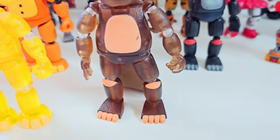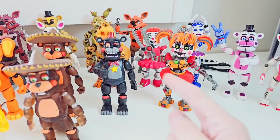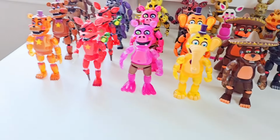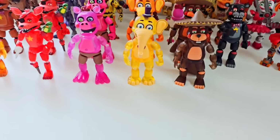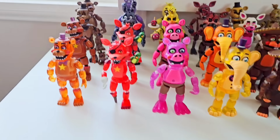glow-in-the-dark El Chip. Yeah, the two best figures of the last wave, Scrap Baby and Lefty, didn't even get glow-in-the-dark versions. That's why I hate this wave. It sucks and it's lazy and it's bad. Now let's check out the next wave. Maybe those figures aren't as bad, they might be better. Let's check it out.